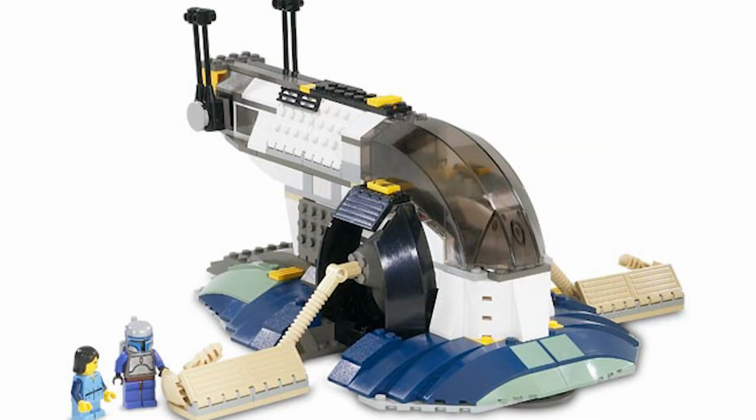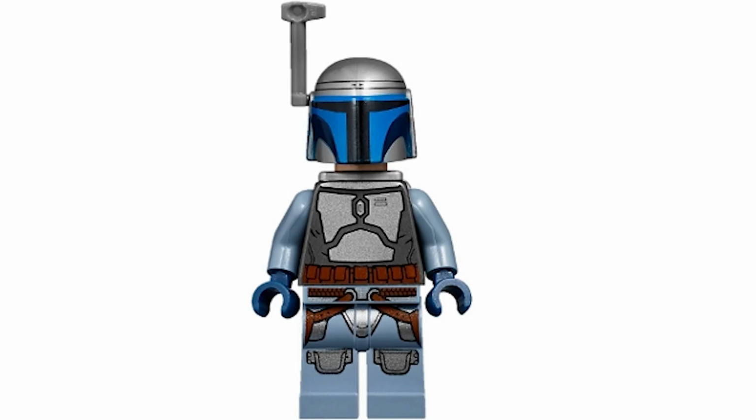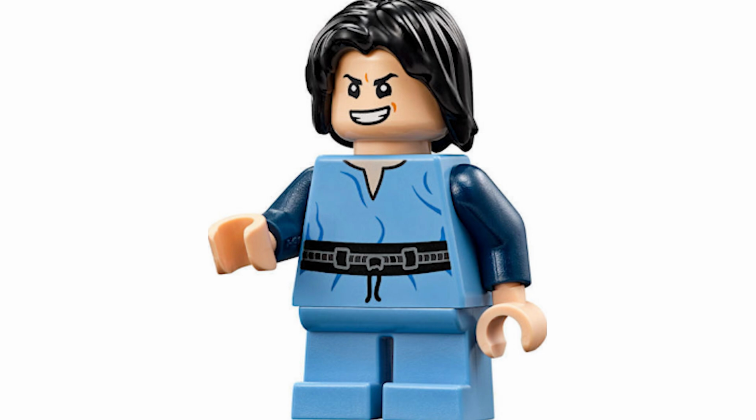Our next set is the UCS set for May, and that is going to be a Jango Fett Starship. In 2015, we had the Boba Fett UCS set, and now all these years later, we are getting a Jango Fett one, which is amazing. This set is going to have two minifigs with a Jango Fett, who we haven't seen since 2017, and a young Boba Fett. I know some people are saying maybe you can get a third or fourth minifig.